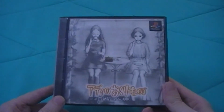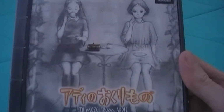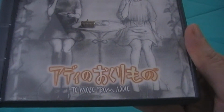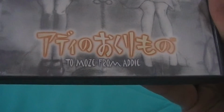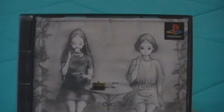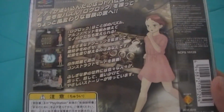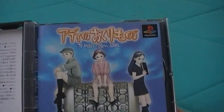And today's playthrough, it'll probably be pretty short, and I'm not gonna do a full playthrough, but this is an incredibly rare game, Addie no Okurimono, and you can see down there it says To Moze from Addie, and this is a puzzle game, and it's really unfortunate that this didn't become really popular, because this is a very, very interesting puzzle game, and the way the developers did it is quite nice.